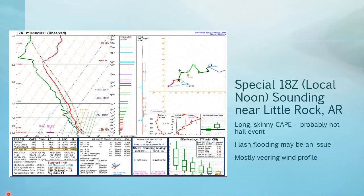But the other hazards of damaging winds and tornado definitely stick out as a possibility from this sounding. We have a nice, mostly veering wind profile with winds turning clockwise with height and also getting stronger, and you can see that on our hodograph as well. In addition, we have a fairly strong amount of storm relative helicity, or SRH, over 100 meters squared per second squared, especially near the surface. So that essentially means that there's a fair amount of spin already primed in the atmosphere, and that can lead to the propensity for some rotating updrafts and some tornadoes with this storm system.